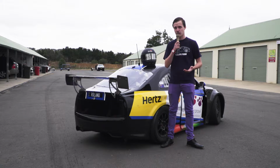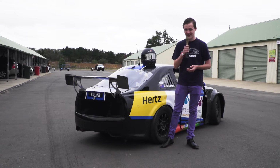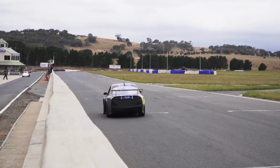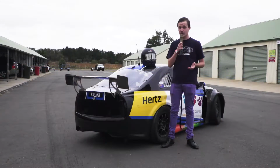Hello, it's Mitchell here at Wakefield Park Raceway, where behind me is what looks to be like a toy car, but trust me, it's far from it. This is an Aussie racing car, a real pocket rocket. Now, we're not just here for the car today, we're here for Oversteer's go-kart driver, Seth Wilson, who's getting his very first steer of this car.